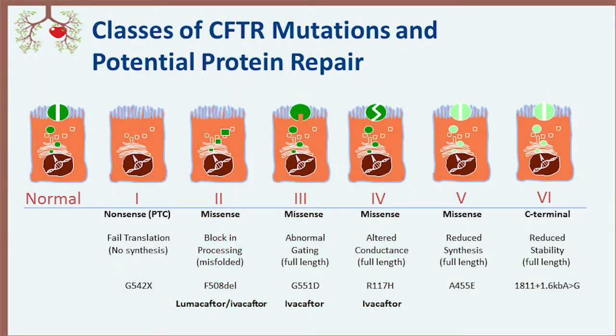This slide is to remind you that there are classes of CFTR mutations and talk about the potential protein repair spots in these mutations. So for example, in the case of F508del, the protein is misfolded and doesn't make it to the top of the cell to function as a chloride channel. Ivacaftor and lumacaftor have now been approved to help traffic this protein to the top of the cell and improve the flow of chloride through the channel.